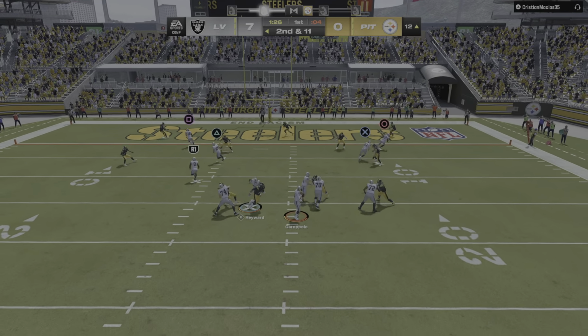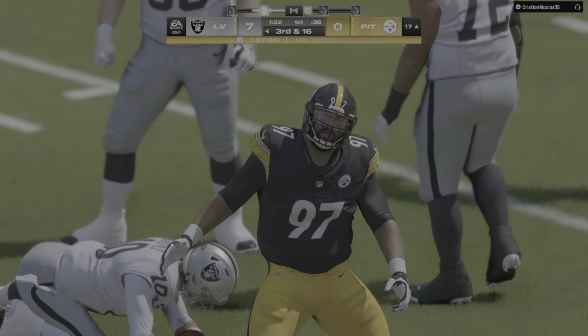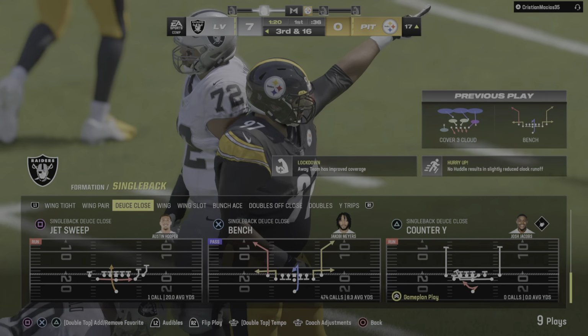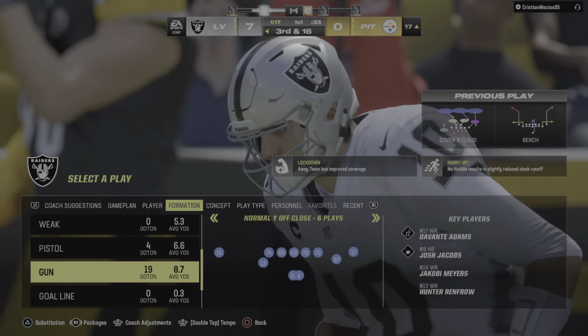Now Garoppolo throwing on 2nd. And he's going to go down. Sacked right around the 17. Cameron Hayward in there to get him. It's a loss of 5.